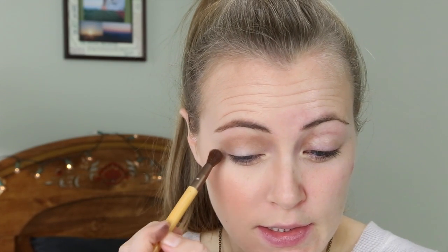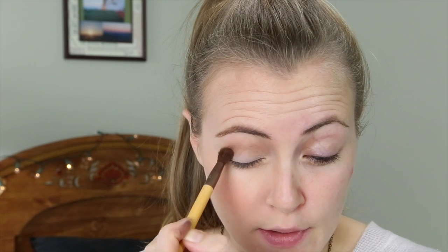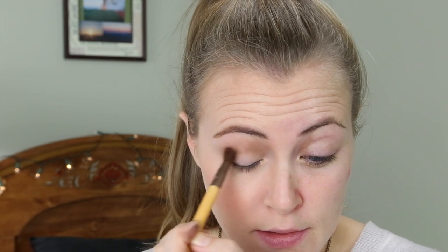And then I'm gonna go in with a little bit tighter of a tapered brush, and I'm gonna go into the shade Dreamer and darken just the sort of outside corner. I'm not gonna bring this all the way across. And then I'm gonna make it as dramatic as I can.